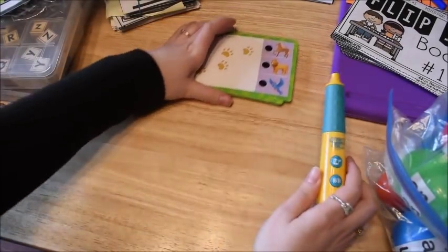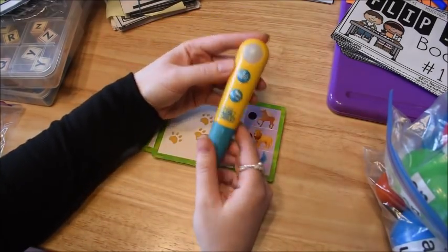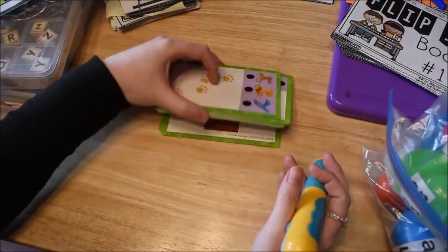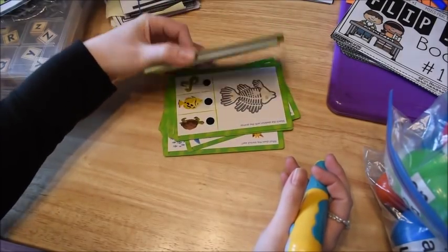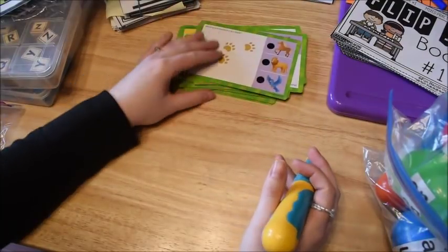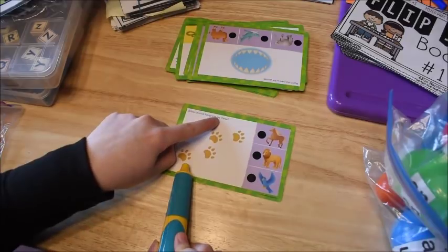These are hot dot cards, and they come with a little pen, and the pen reacts to the dots on the card. These are all cards that have to do with animals, either their habitat or the way they look or what they eat, that kind of thing. And this card here talks about their footprints. It says, which animal footprints are these?